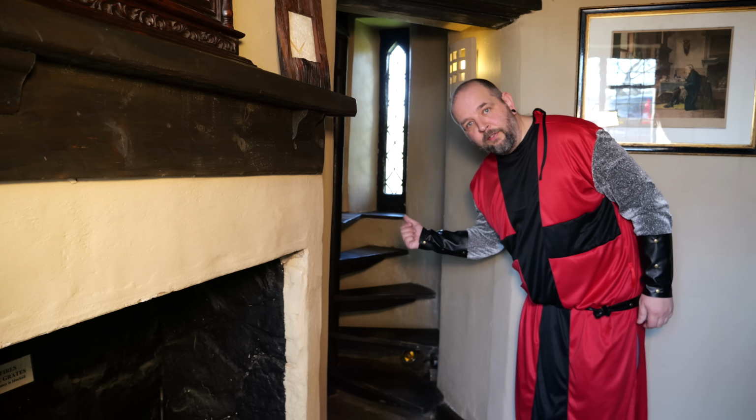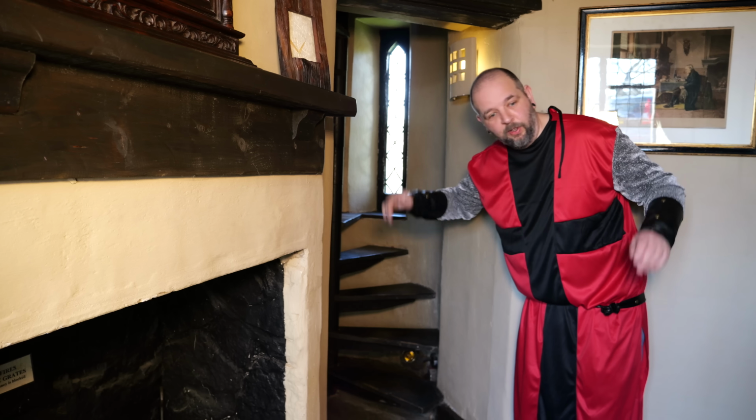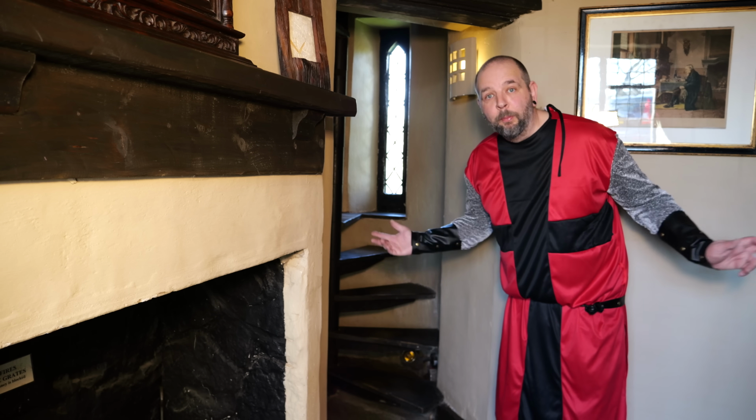I nearly forgot there's another spiral staircase up to another bedroom on the other tower on this side, but we don't really need to go up there and see that. But all the bedrooms are beautiful.